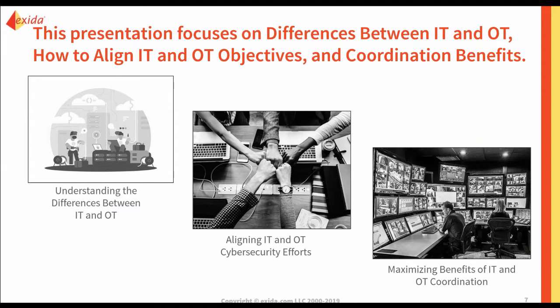So then specifically in this webinar, what we'll be looking at is really that IT-OT team relationship. We'll start by talking about the differences between the IT and OT team, to get an understanding of where their experience and priorities may differ. Next, we'll look at the strategies and best practices for aligning the IT and OT cybersecurity efforts, so making sure that they are working together. And lastly, we'll look at how to get benefits from coordinating the IT and OT teams working together.